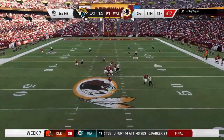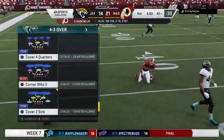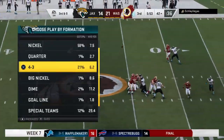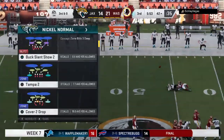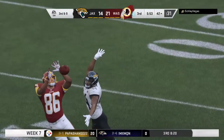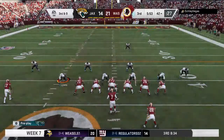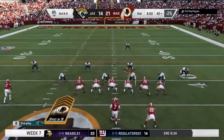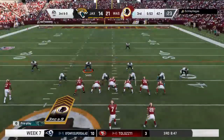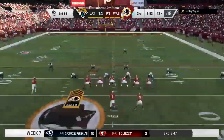Second down, Haskins. And that is incomplete. A lot of force bearing down on him there. He could not hang on. It's 3rd down. Not sure what happened out there, but it looked like the timing was a little off on that throw. Well, you know I'm a defender, so what am I going to say? Great defense. Darn right. They did something to disrupt that timing. After an incomplete pass on 2nd down, that'll leave him trying to convert on 3rd and 9.